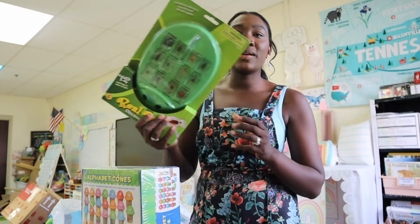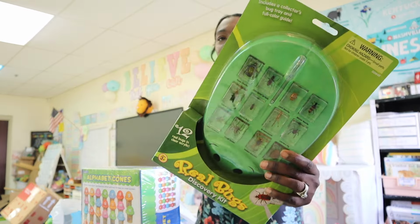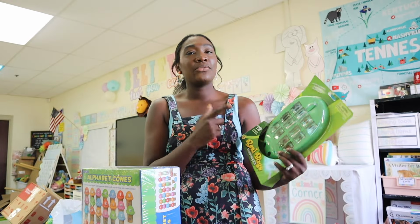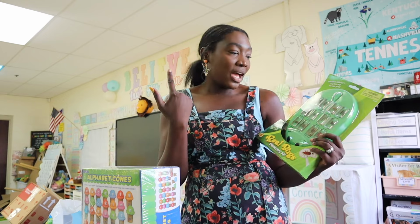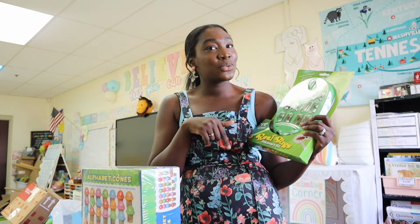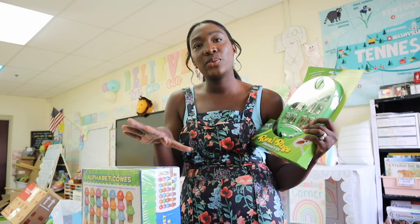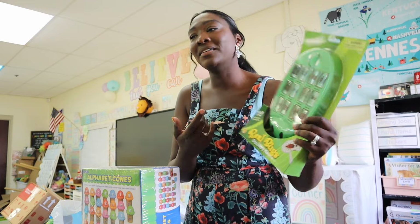It's kind of random, but I got these bugs because when we do our flower unit, I think unit 5 is my favorite unit. So I wanted these bugs. I used to have them in my old classroom. So when I saw them, I was like, it's not on brand for what I'm doing, but I need them. I don't care.